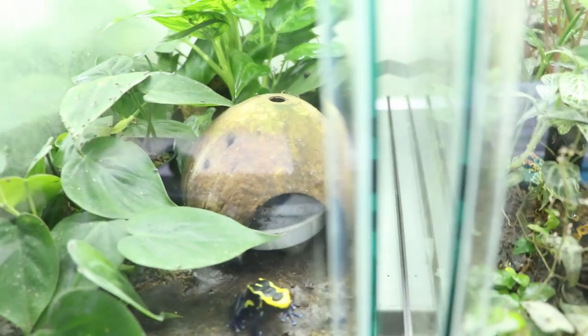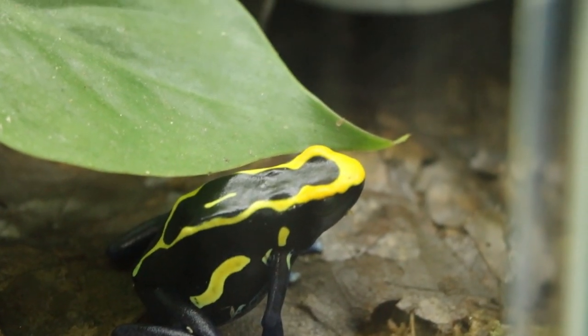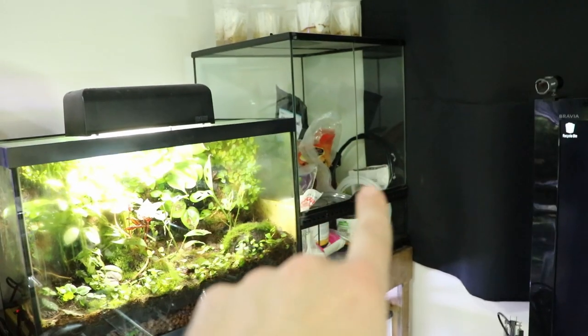And they are actually breeding. There's some eggs in there right now, so I need to get them upgraded out of this 10 gallon soon. I have a tank over here. This empty Exoterra is gonna be their home soon.